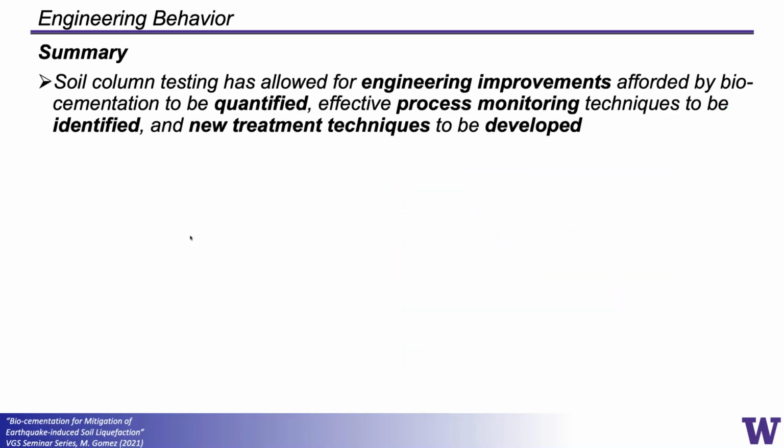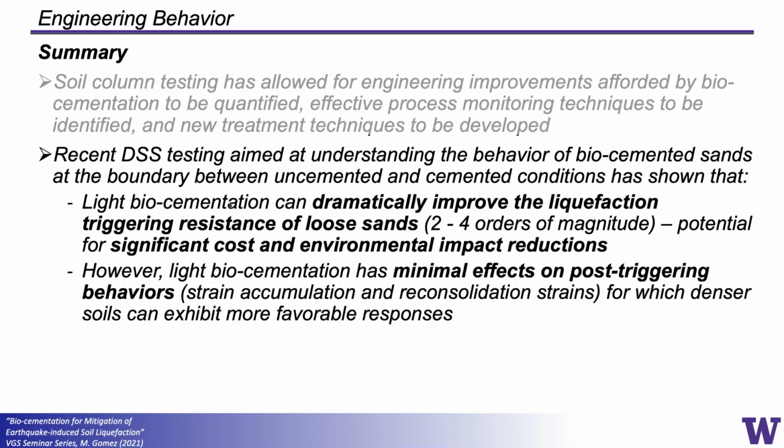So in summary, for the engineering behavior aspect, of course, soil column testing has allowed for engineering improvements afforded by bio-cementation to be quantified, for us to develop effective process monitoring techniques, and for new treatment techniques to be developed. Recent DSS testing was really aimed at understanding the boundary between uncemented and cemented conditions.